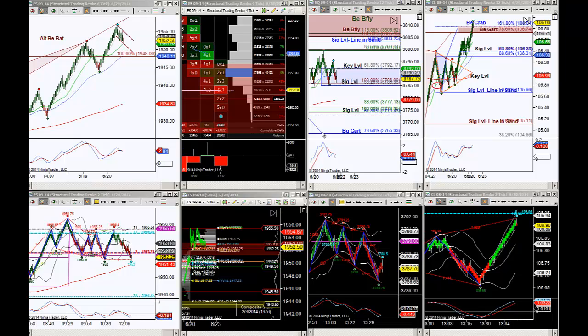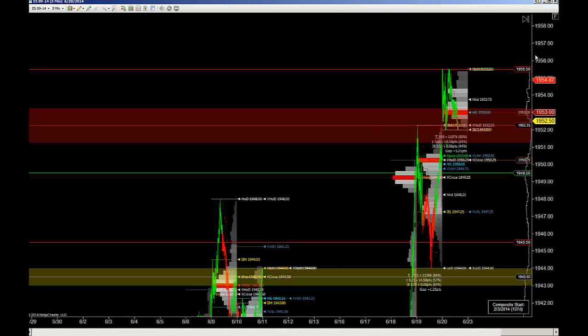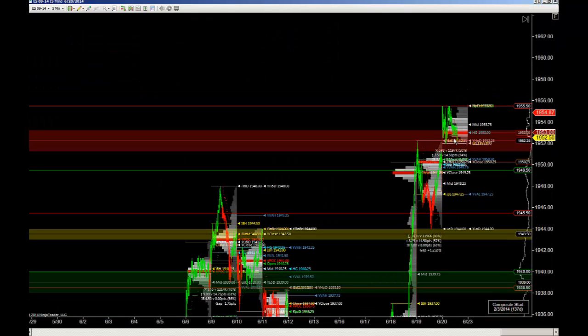For Friday the 20th. Okay, let's look at the profile chart first in ES. The 3.5 point range has not broken either IB level at this juncture. That's not common at all for it not to at least breach it.